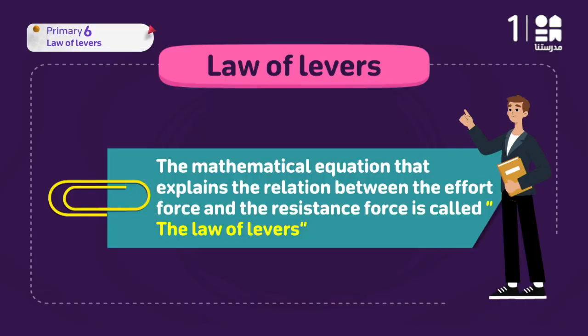طيب إيه هو law of levers؟ دي عبارة عن mathematical equation that explains to me the relation ما بين حاجتين، ما بين ال effort force and the resistance force. يبقى تاني إيه هي law of levers؟ It's a mathematical equation that explains the relation between ال effort force and the resistance force.